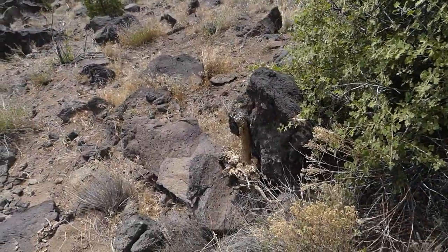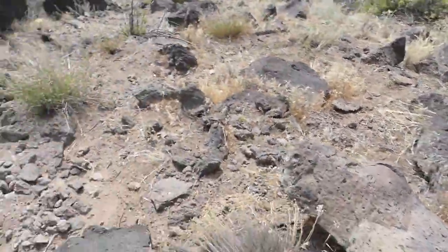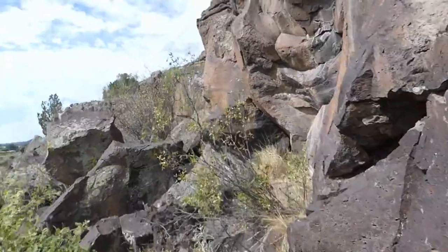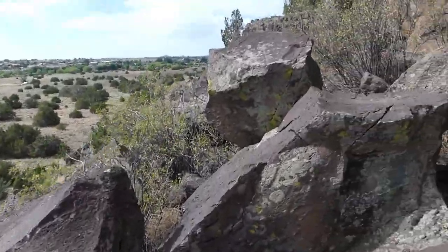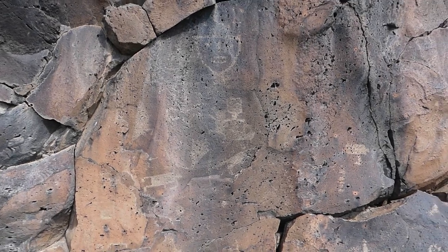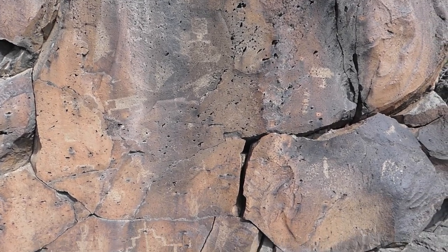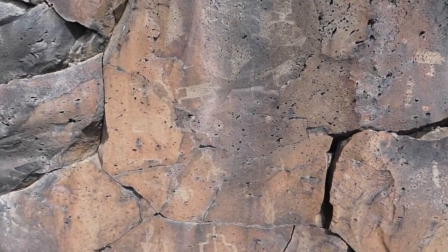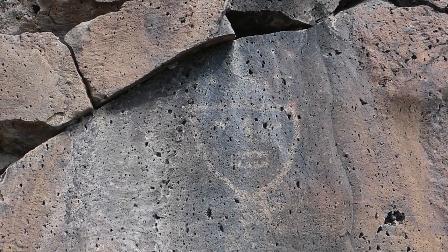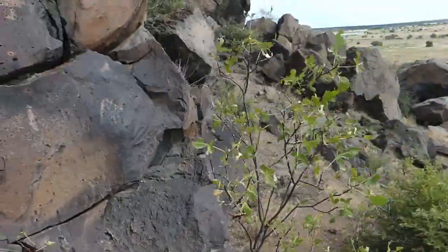Looks like someone was gathering yucca root. I see one right there. And another one over here. All right, here we go. Here's some beautiful inscriptions. Don't know how well the camera's picking this up. Let's get closer. Beautiful face there. And some kind of mysterious markings.